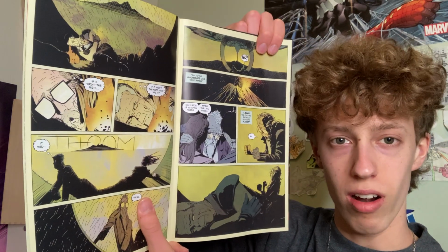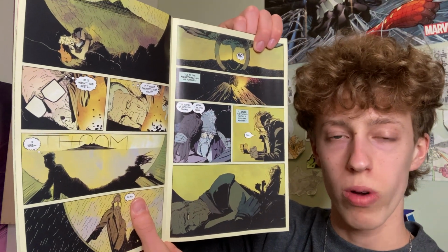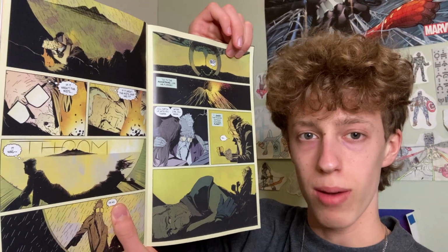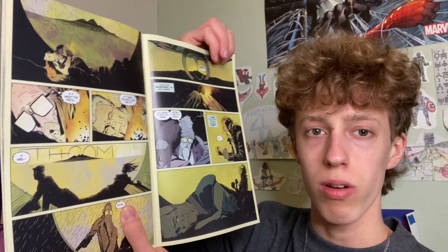Nick Dragotta, really great artist. I feel like maybe the colors don't work too well with his art style, because I know in some of his past stuff it's been a lot more fleshed out. There's a lot more detail, but it kind of feels glossed over maybe with whichever colorist is working with him. So yeah, I'm enjoying it. I love this series. It's been one of my favorites. I think I put it at number 2 on my top 10 comics of the year for last year, and it's been great. So I'm sad to see it end.